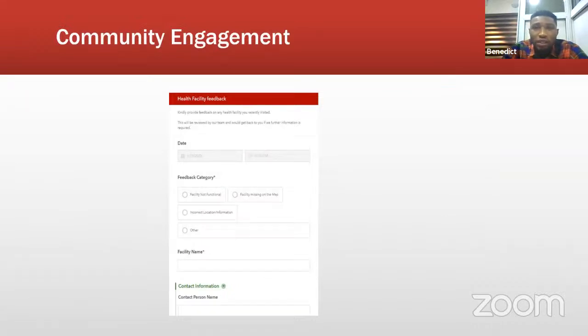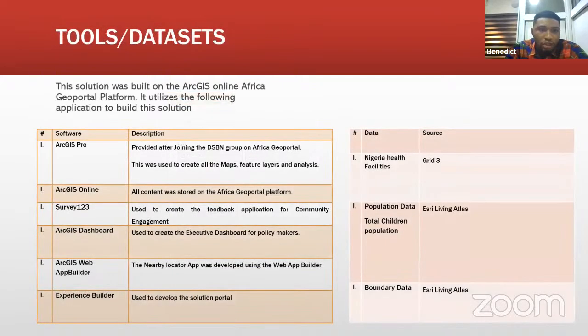We wanted to leverage how we can get users' feedback to help us do a QC check on the data that we already have. So if we visit a health facility, we configured a form where people could fill in feedback on that facility, which will allow us to update the existing data we have already. The solution was built using the tools that were displayed during the hackathon.